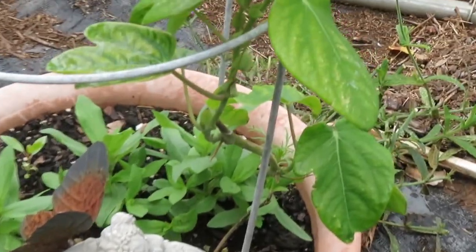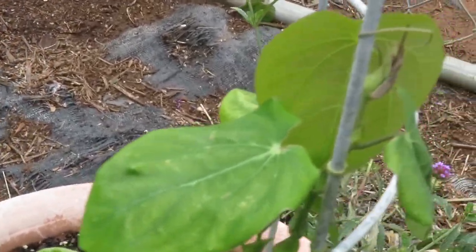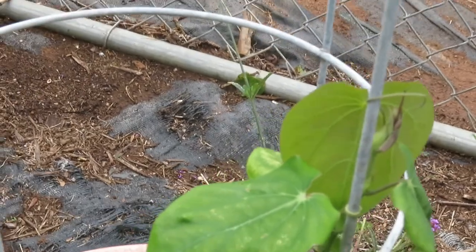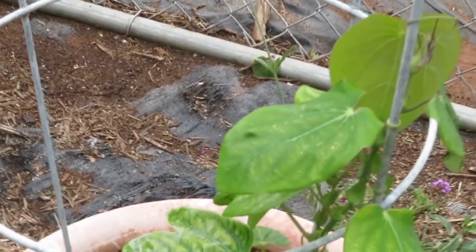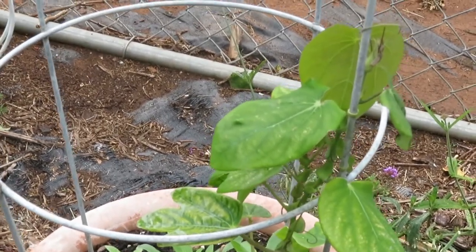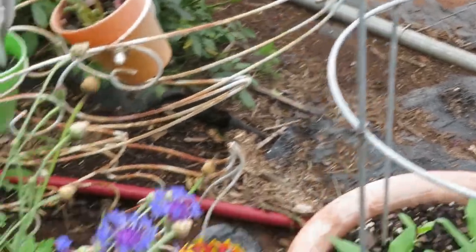I also noticed that some of my vines, the little ones that I saved in the window, are climbing right on up and getting a hold of these tomato cages and trellises, and just hopefully we'll have pretty blooms on those before the season's over.